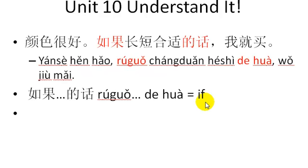All right, next we have Leo coming back. 颜色很好,如果长短合适的话,我就买。Okay, so this is a complicated construction here that you're going to learn. So this 如果...的话, 如果 and then some phrase or word in here, 的话。Remember, when you say the R in 如果, you have to curl your tongue. This is a construction that just simply means if. So don't try and question it.